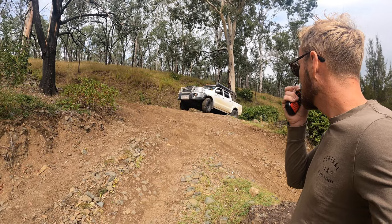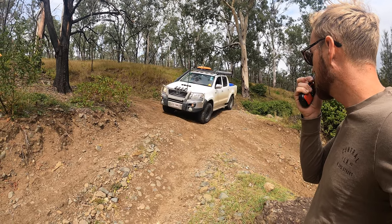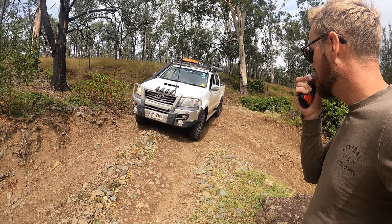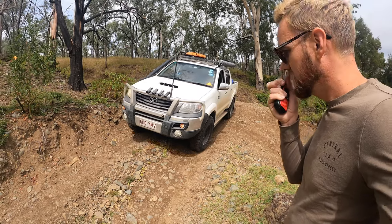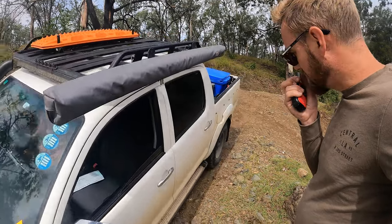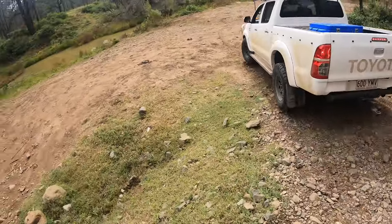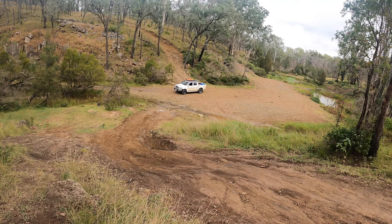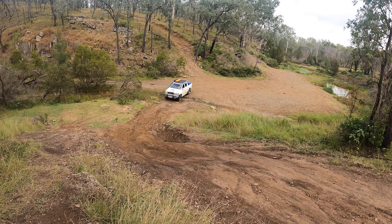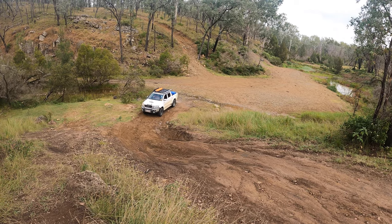Keep going. Stop. You're on track there. Just keep coming down. Hug your right a bit more, yep. Keep coming. Yep, left a bit. Follow that down slowly. Yeah, that's pretty much perfect there. A little bit more left. Yep, that's perfect. Yep, you're right.